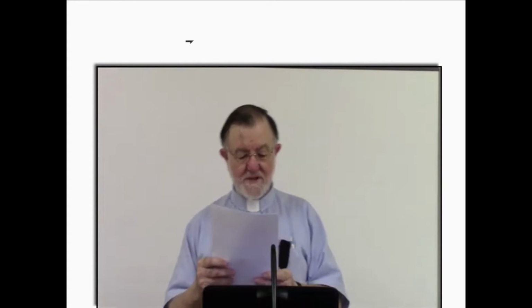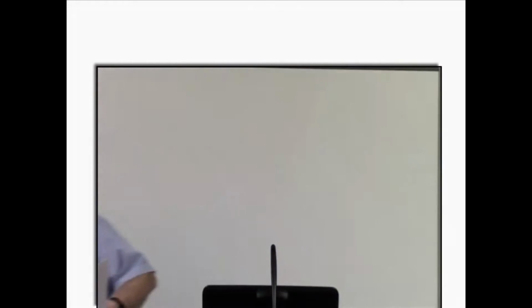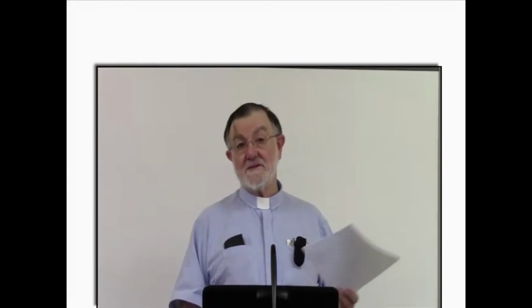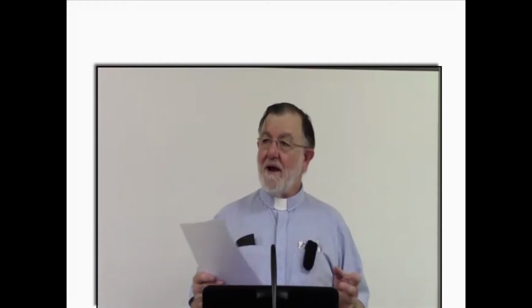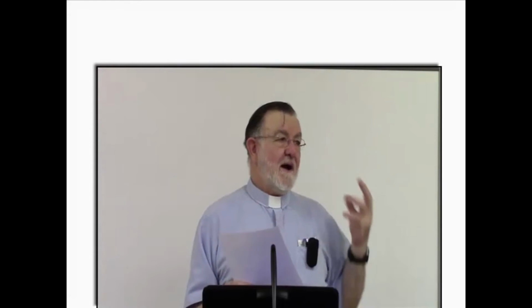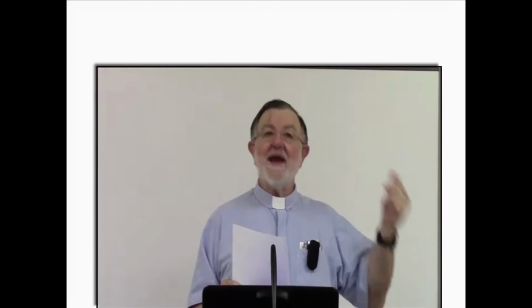Then there were Syriac translations. I'm going to pass around this Syriac Bible. You'll see it's in a different alphabet. Syriac is a dialect of Aramaic. Aramaic is the language also that Jesus spoke, but it's written with a different alphabet. And what's funny is when Rabbi Klein and I are studying, he can't read the Syriac because he doesn't know the alphabet. But if I read it out loud, he understands what it means because he knows Aramaic.